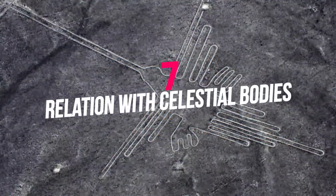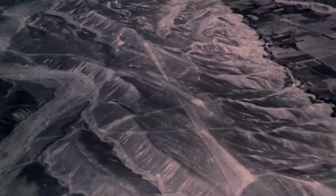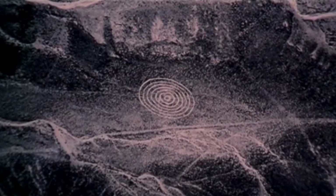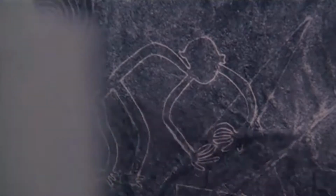Number 7. Relation with celestial bodies. Maria Reike, a German translator who spent years studying the site and lobbying for its preservation, also concluded that it was a huge astronomical calendar, and that some of its animal sketches were modeled after groupings of stars in the night sky. In 1967, however, the American astrophysicist Gerald Hawkins found no correlation between changes in the celestial bodies and the design of the Nazca Lines.